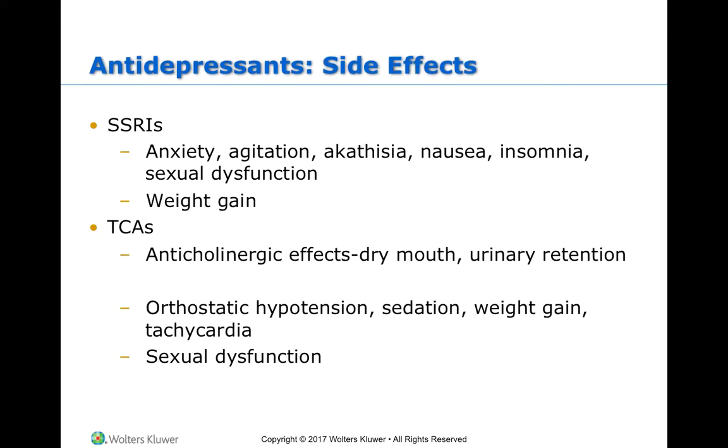Again, the side effects of SSRIs: anxiety, agitation, nausea, insomnia, sexual dysfunction, and weight gain. With the TCAs, again, the anticholinergic effects: dry mouth, constipation, also orthostatic hypotension, sedation, weight gain, tachycardia, and sexual dysfunction. Again, this is the primary reason why some clients are not compliant with their medications.